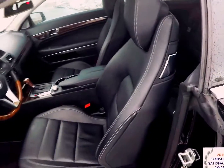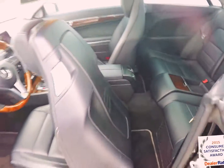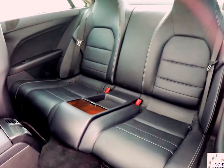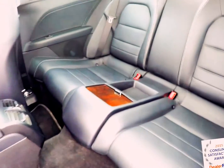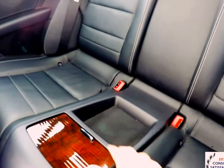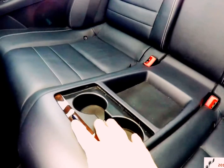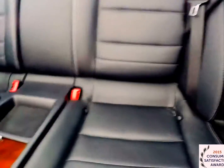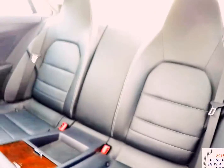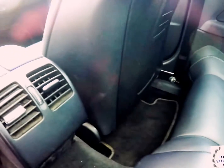Alright, and take a look at the rear seat. Just grab the chrome handle on the side of the seat and it'll automatically tip forward and slide forward. Twin rear buckets. A little storage tray. Wood trim cup holder covers. Rear seat passengers also have their own power window switches, their own positional air vents.